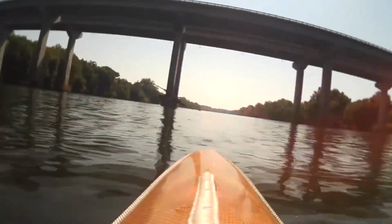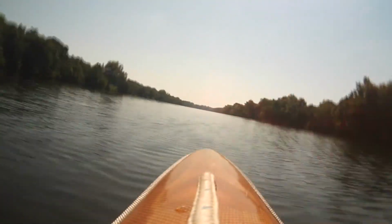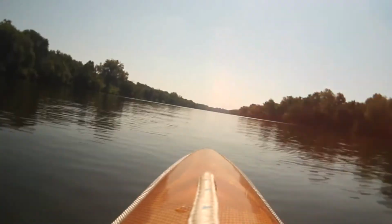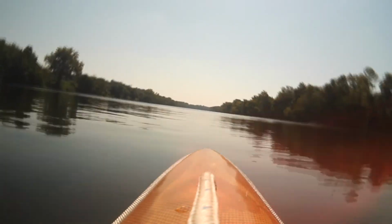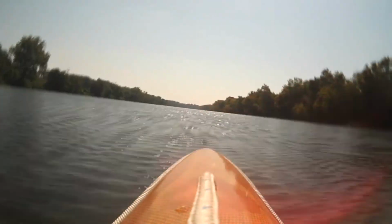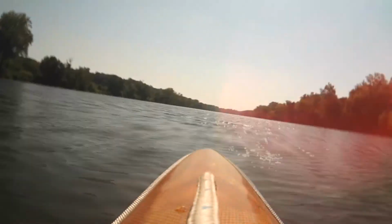And I'll tell you what, you turn the corner upriver and you see this bridge, and it seems like it takes you forever to actually paddle up to that bridge after you've seen it. The river gets really wide and slow here. And this was like flat water. I mean, you saw the video at the beginning. The river didn't look like it was flowing. Here it's even slower. The only thing that saved us, and you see it here, is there was a breeze blowing upriver. So we had some riffles.